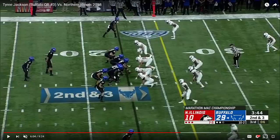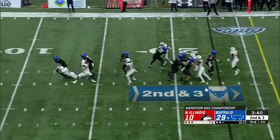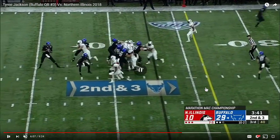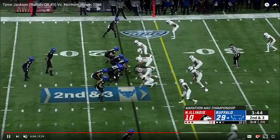Game management is an important part of being a quarterback. It's a vital part of quarterback play. And one of the things that Tyree Jackson must improve upon is his game management. They're up by 19 points late in the third quarter, and this sequence of plays isn't a very good one. You see him give that little pump fake, get pressure up the middle, and right after that pump fake he should feel that pressure, and he kind of just stalls here and ends up taking the sack.